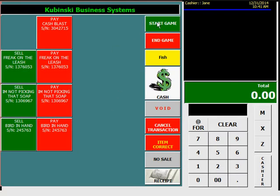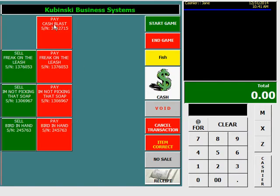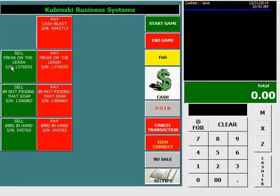In addition to my start game screen, I have an end game screen. This screen shows the same games that are currently in play. You can see that these are the same exact games, but I can end those games when they run out of tickets as the bartender. So let's do that right now. Let's say I run out of Freak on a Leash. I'm going to end that first of all.